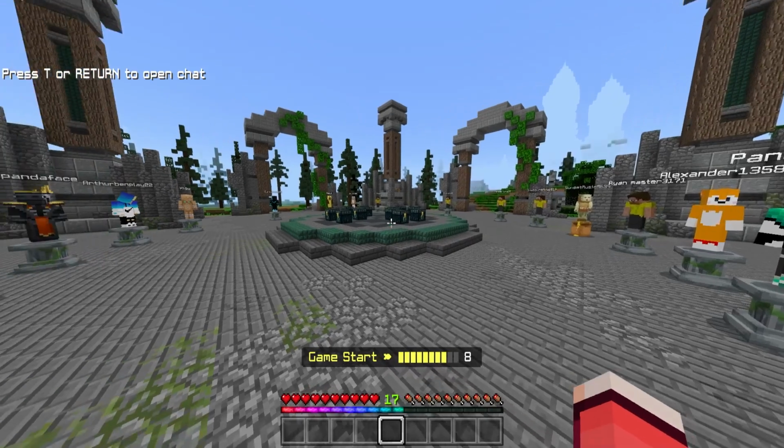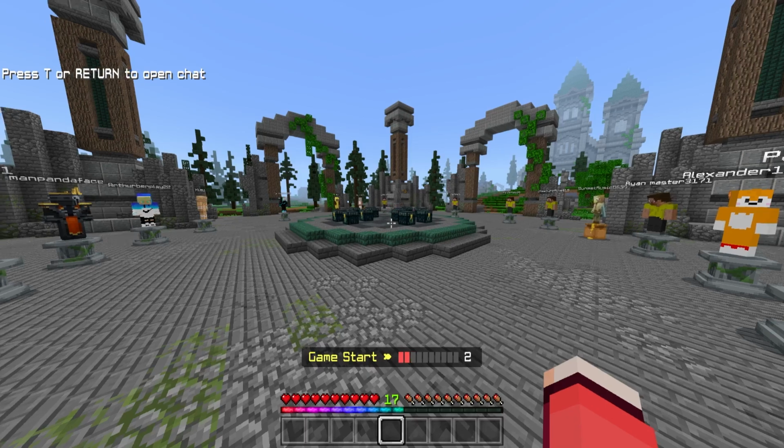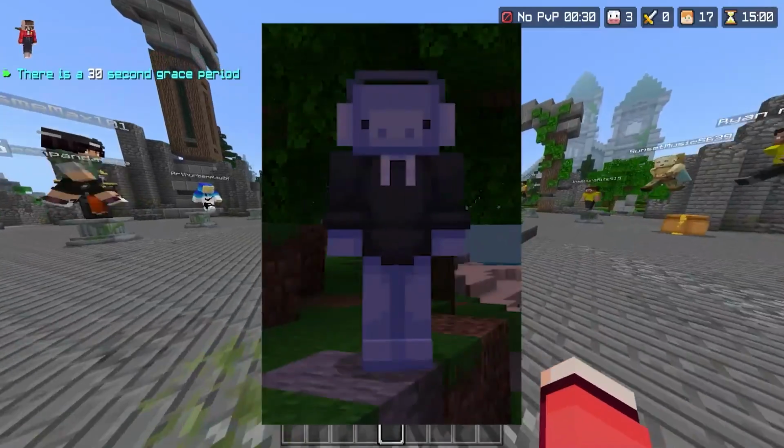These Hive secrets are some of the hardest to find, and even if you play Hive every day, you probably don't know a good amount of these. And the Hive has a ton of secrets you can find, from secret rooms, costumes, and so much more.